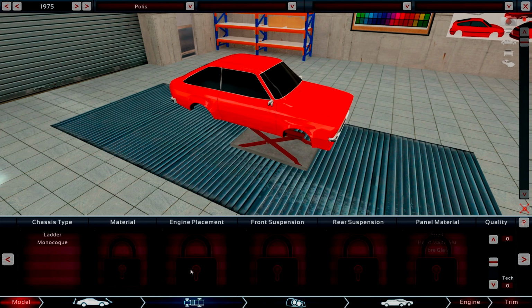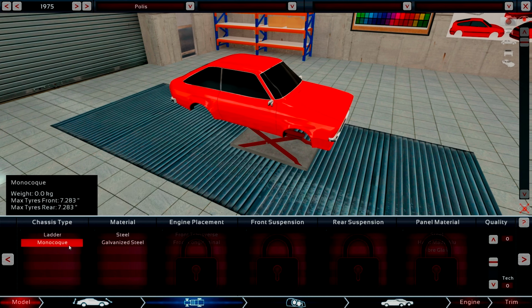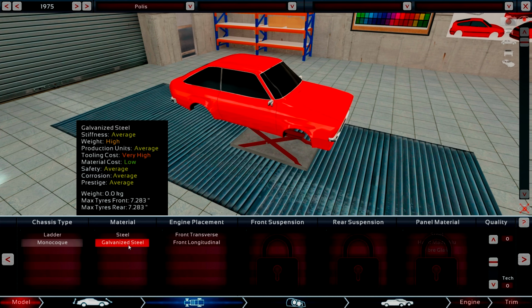Yeah, there we go. So let's go with a monocoque, so monocoque chassis versus a ladder chassis. Let's do galvanized steel. The original Hondas had some rust issues, and they've been out for a couple years now. People are starting to see that. I don't think the recall has happened yet. So let's go galvanized, all right?